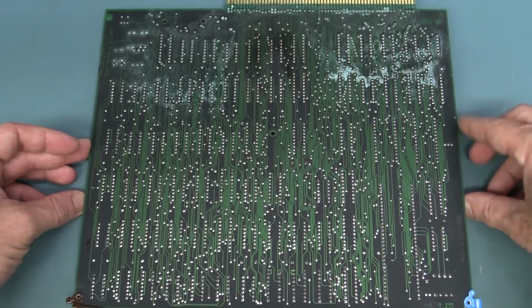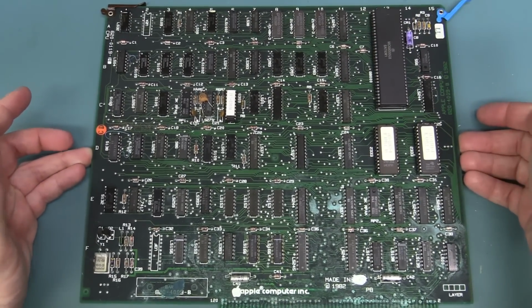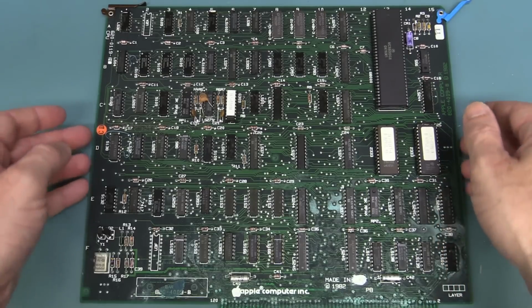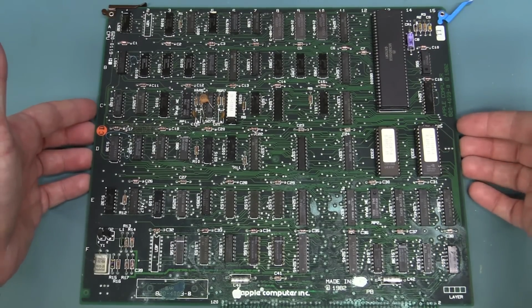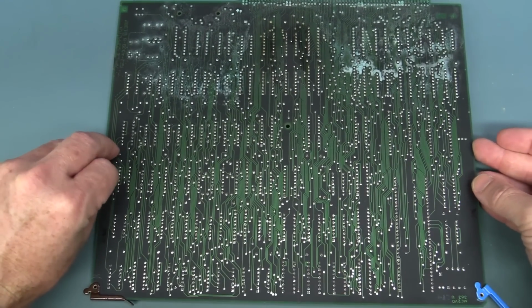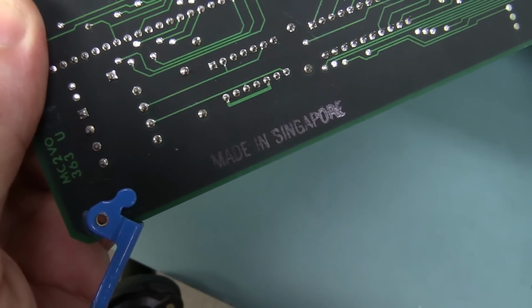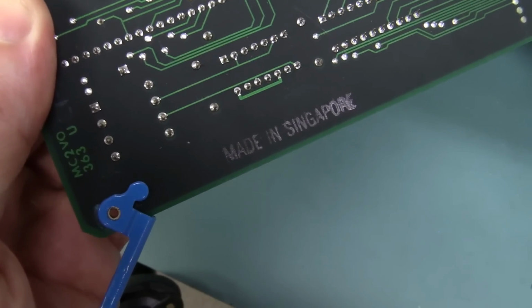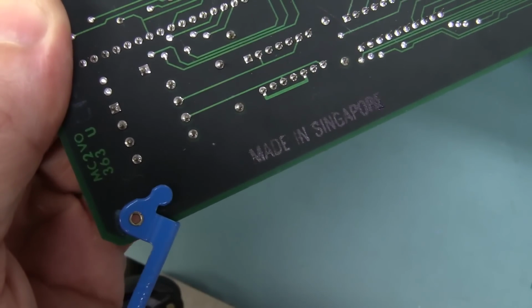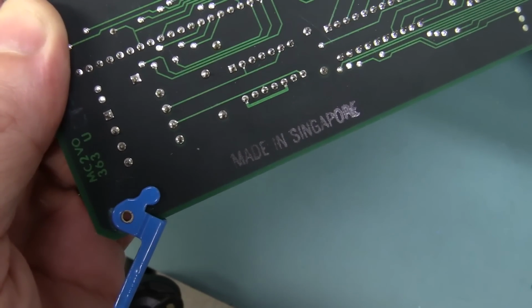I think it probably was, although they did have the auto routing algorithms to actually do these boards. It was a fairly common task back in the day to auto route these, but I think somebody took a bit of pride in this one and actually hand laid that out. And the board was made in Singapore. That might have just been the bare board. It could very well have been stuffed, which is the technical term, it really is, in the US. I'm not sure, but probably the blank board made in Singapore.